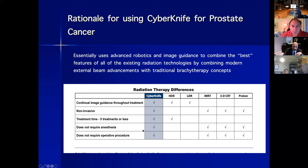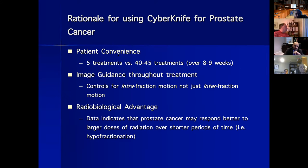It does not require anesthesia, which is similar to the external beam treatments, and it does not require an operative procedure, which is also similar to the external beam. So you get a mix of the best of both worlds. The other thing is that, of course, it's convenient. A lot of guys would rather come 5 times than 40 to 45 times over 8 to 9 weeks, which is what traditional radiation does.